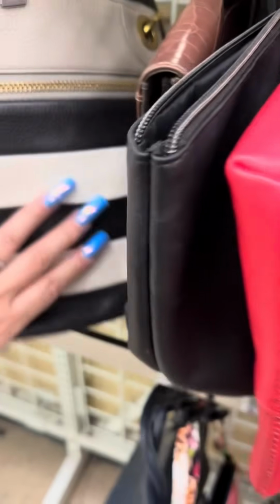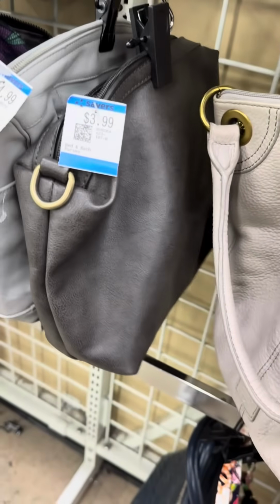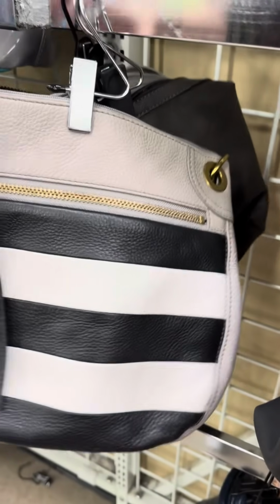I really liked this fossil, but it ended up not having a longer strap, so I figured it may not sell because that strap it came with is not very long and barely fits over the shoulder. So we ended up putting that one back.